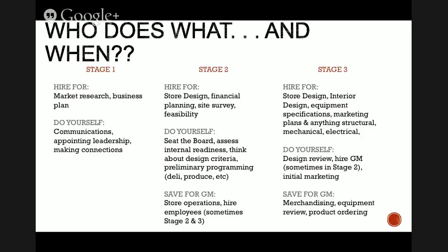Stage 1 is that market research and business plan. That part you have to go outside your expertise. Sometimes you don't, but usually you do to get a really good product. Doing yourself is obviously that outreach, the communications, the leadership, making connections. All of that is on you, and it's fantastic.